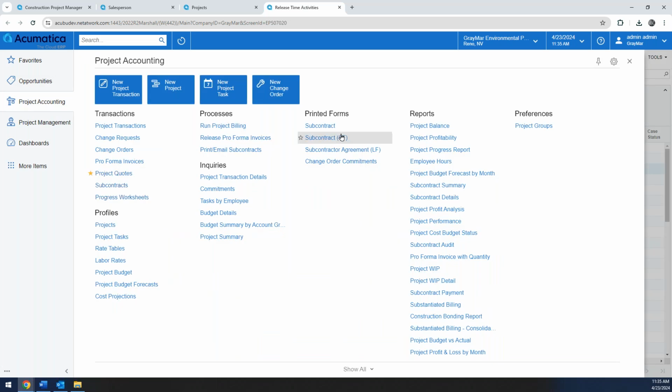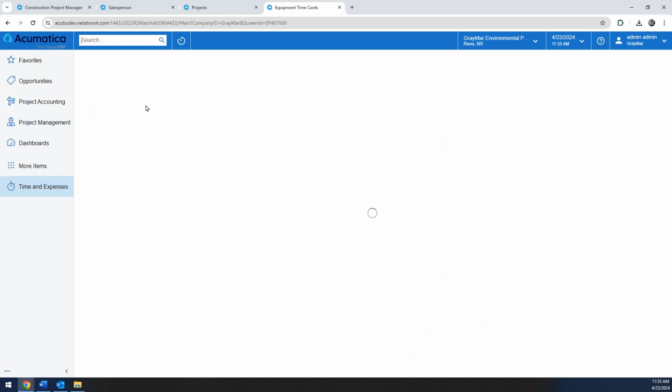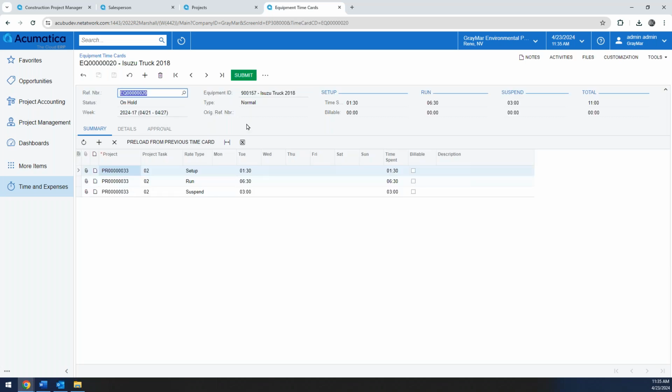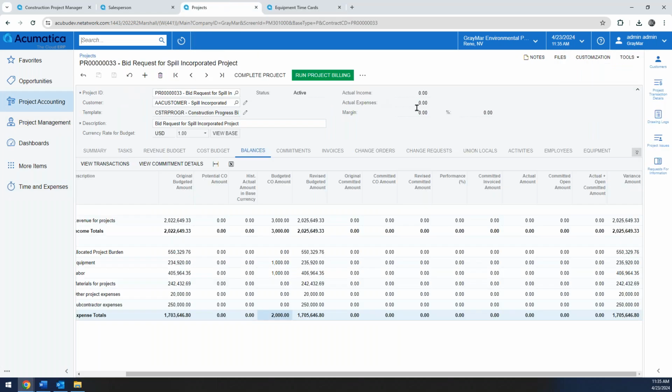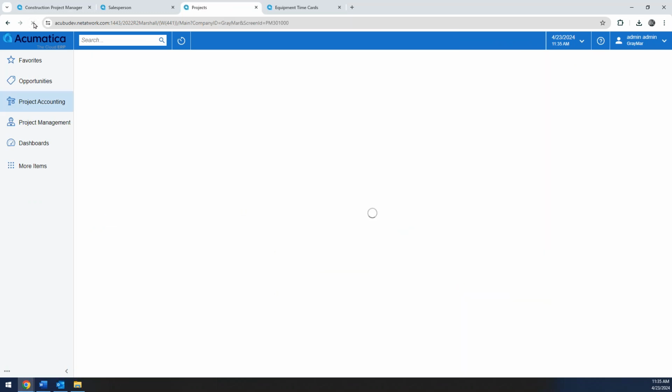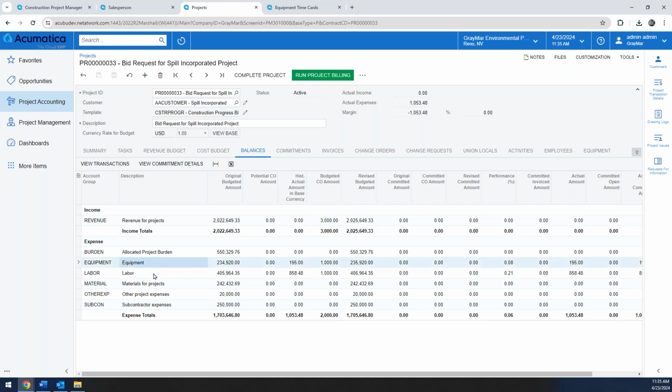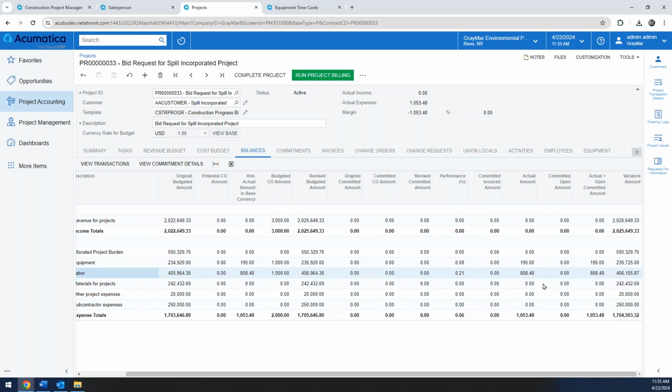The next thing I need to do is release any equipment. By typing in equipment time cards, I can see the time cards that were created for the particular project I was working on today. This equipment time card here was a result of the daily field report that I had worked on earlier. By submitting and releasing the equipment time card, we've now released those activities as well as equipment usage to the particular project. By clicking the refresh button on the page and navigating back to the balances tab, we can see that we now have actuals under our equipment and labor sections here.